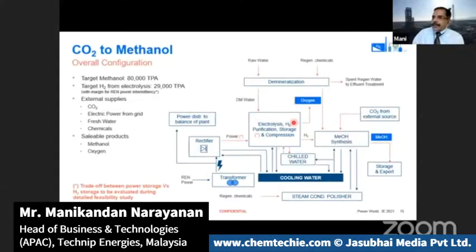Now, for the electrolysis production, we need demineralized water. So we take raw water with reagent chemicals, produce demineralized water, and the oxygen can be a byproduct here, which can be sold. That's pure oxygen, which can even be sold as medical grade after final purification. And given the exothermic nature of the reaction, the methanol synthesis produces a lot of steam, so it requires a steam system, and the produced methanol can go for storage and export.